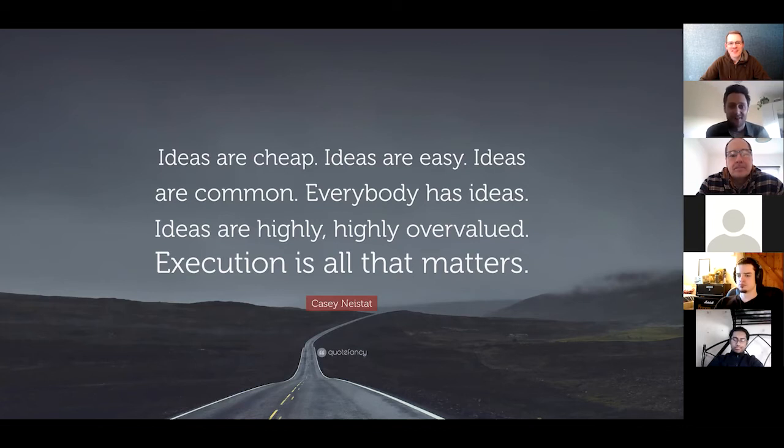Just build stuff, think differently, but yeah, nail the hard skills because it'll help you to get onto the ladder.